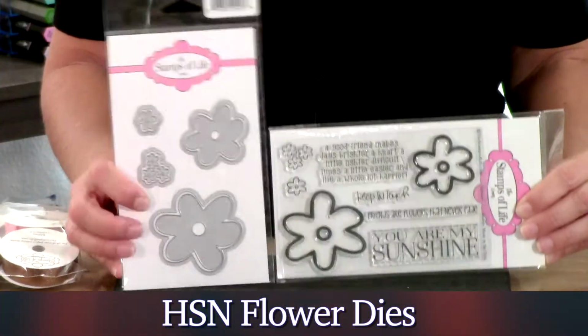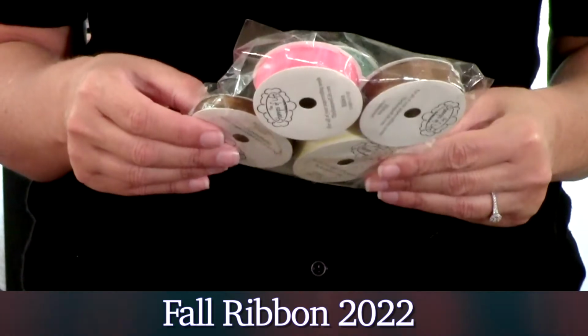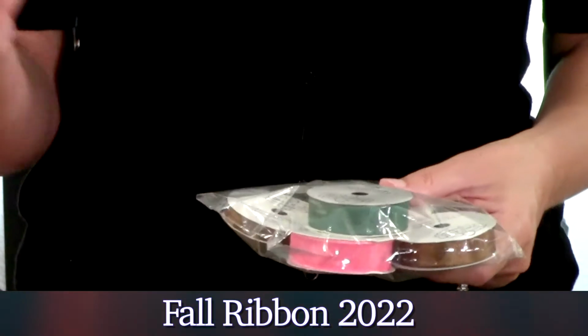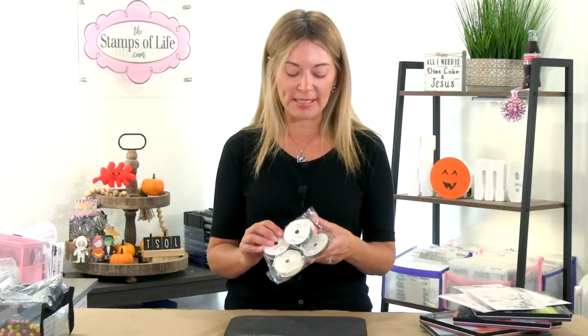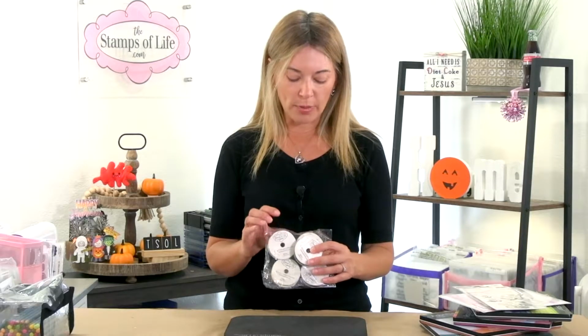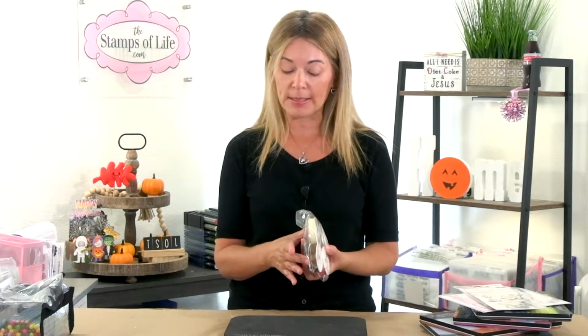Last but not least, we had some extra ribbons left over from some various kit clubs. We put them together. Well, I didn't, but somebody did. We put 5 packs together, and now's your chance to get these. We have a spearmint. We have what looks like a cherry. We have 2 different chocolates, perfect for fall, and a beautiful yellow and white stripe. So go get those quick, because again, once it's gone, it's gone forever.